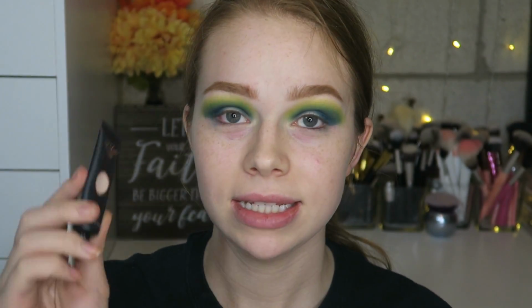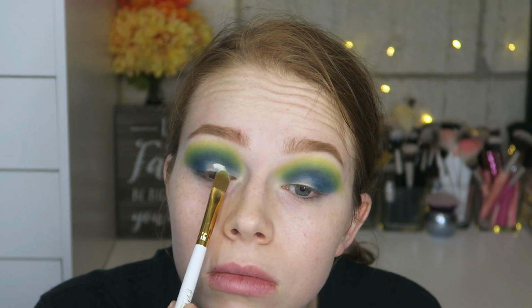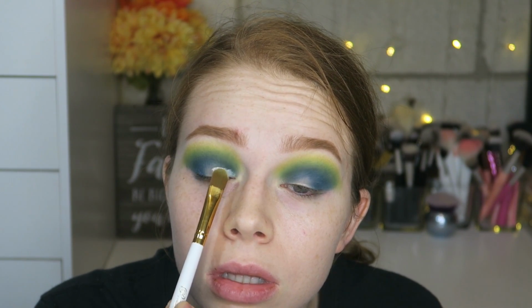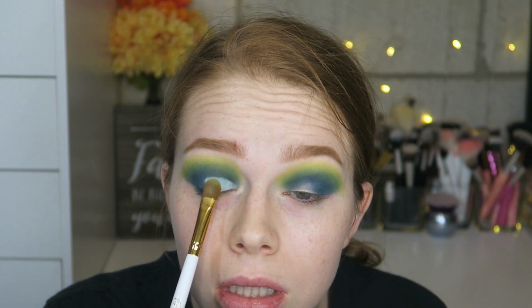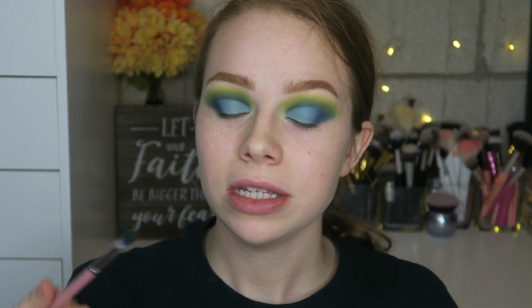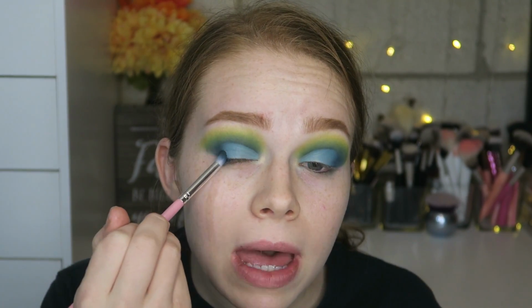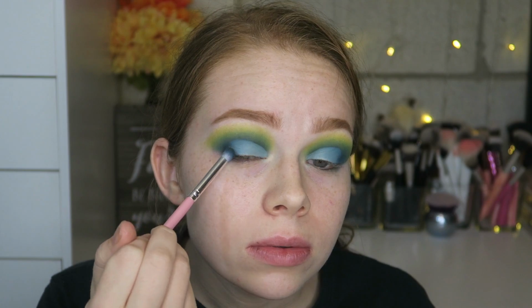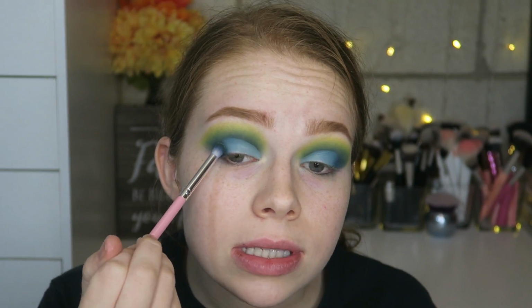Alright, so now I'm going to go ahead and take my Plouise base and cut my crease. I'm going to go back into the brush that I used for the teal shade, and I'm just going to kind of just pat over the edge really softly where the outer V and the cut crease ends.